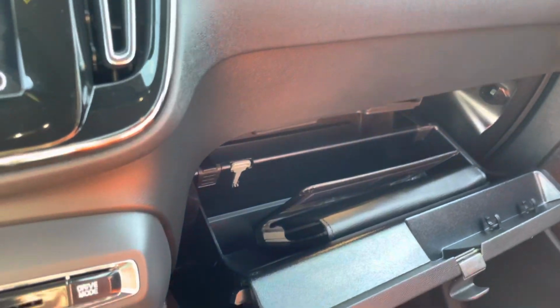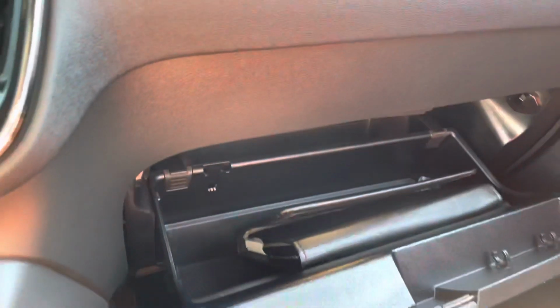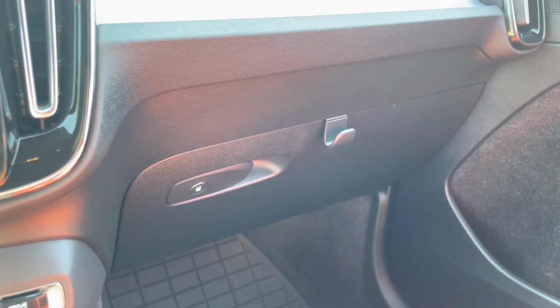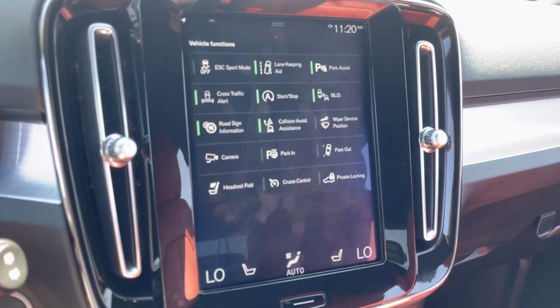And it also has the key to the glove box. Has its own little spot here. It just lives in the glove box. So if you are valeting your car and you want to keep something very secure, you can just pull that out and you're set to go.